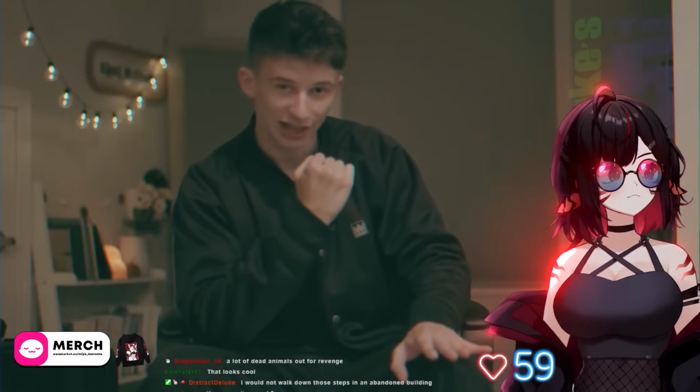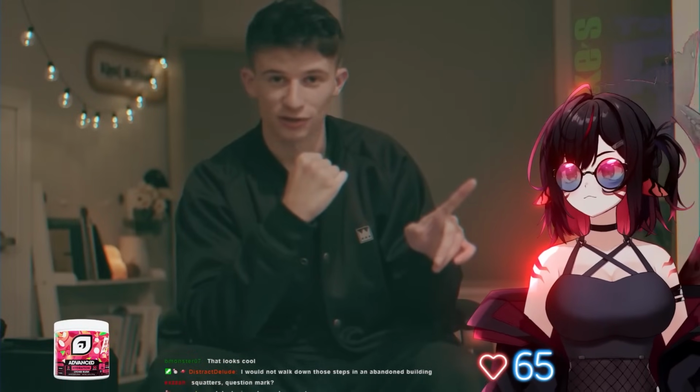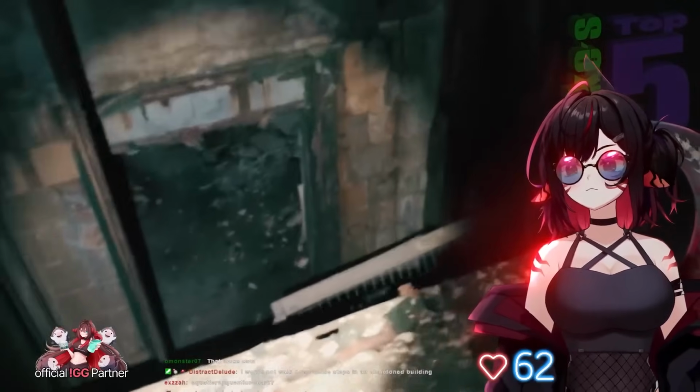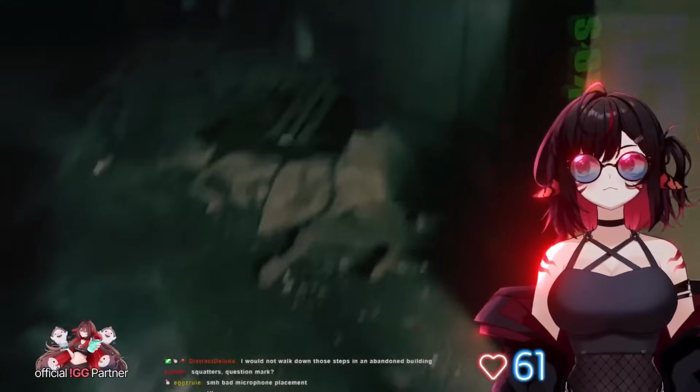I shined my flashlight down the elevator shaft that was right next to me, and all of a sudden, we all started hearing a bunch of voices and just people that were inside of the walls. I mean, yes, it's people in there.